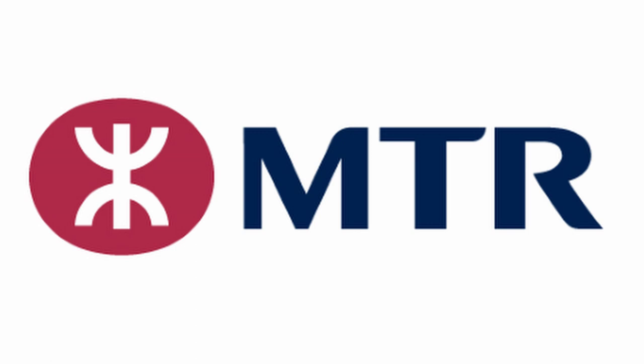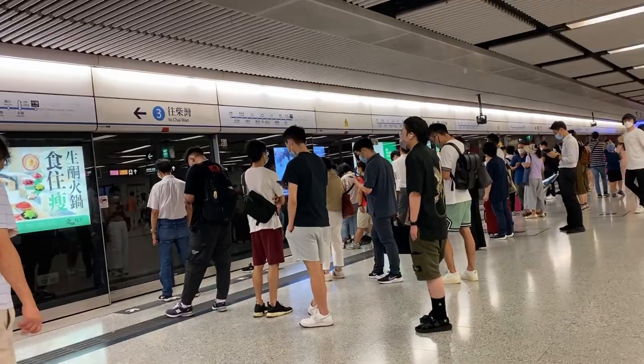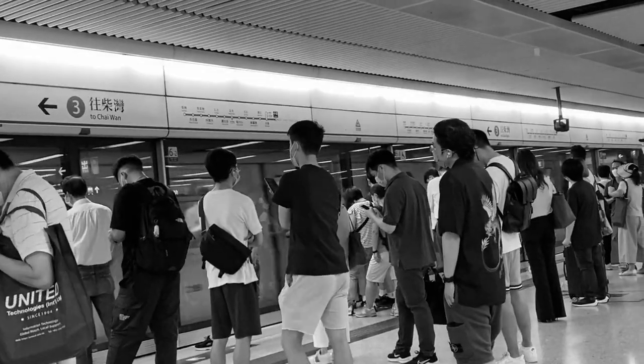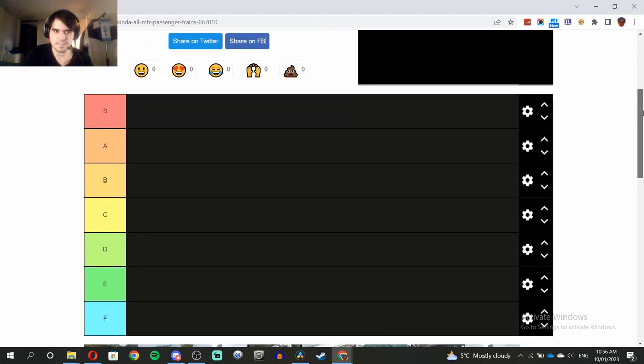The MTR, a fine network in Hong Kong, makes it the backbone of Hong Kong's transit, connecting communities with each other, but we're not talking about the network today. My name is Chris, and today we are doing the MTR Trains tier list, kinda. When they say kinda, maybe there's something missing? So let's have a look at what the roster is today here.